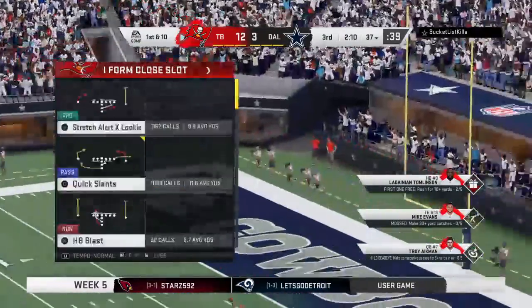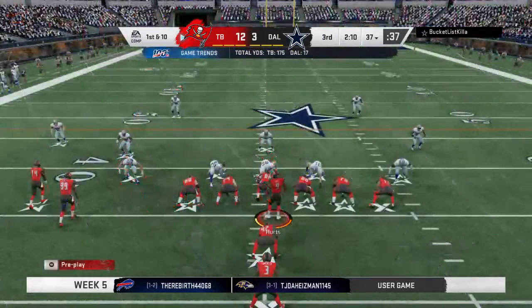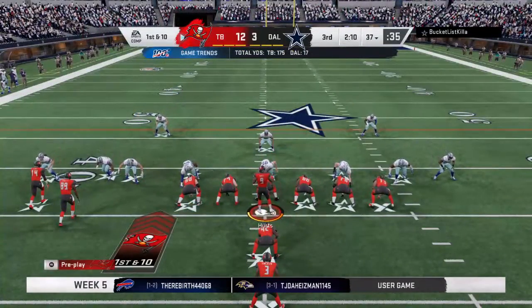The Bucs take over 1st and 10 at their own 37-yard line. The Bucs offense set to begin their next possession.